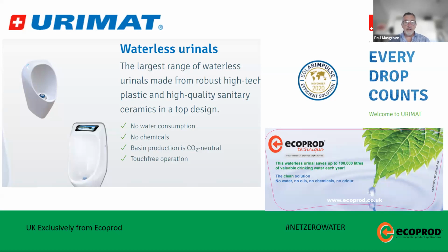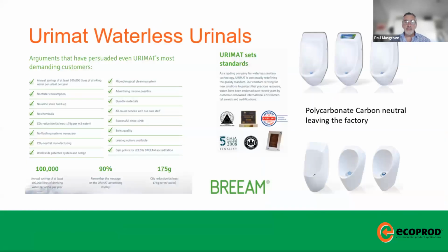And most importantly, no odours. That's a very important point. Just recently, Euromac were awarded the Solar Impulse Award, and this is awarded to companies that demonstrate that they've created a product that has a huge benefit to the environment, it's clean, and it's a profitable solution to the environment as well. So just tell you a little bit more about the detail of the product itself.